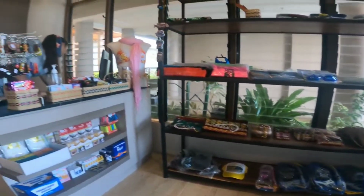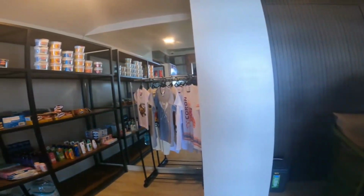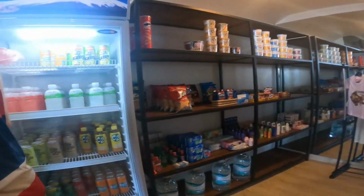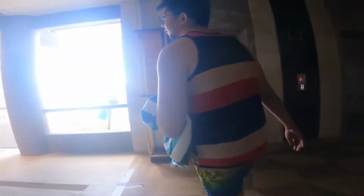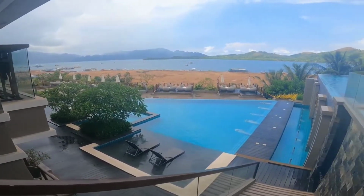And then soft drinks, food, may noodles pala sila. Basically yan yung mga nandiyan you can buy. And they also have breakfast buffet at the Z Bistro, but we didn't avail that, so it's 480.